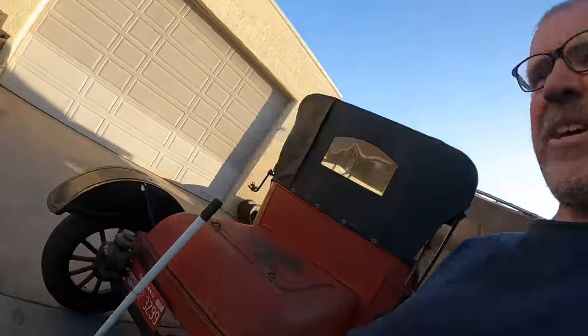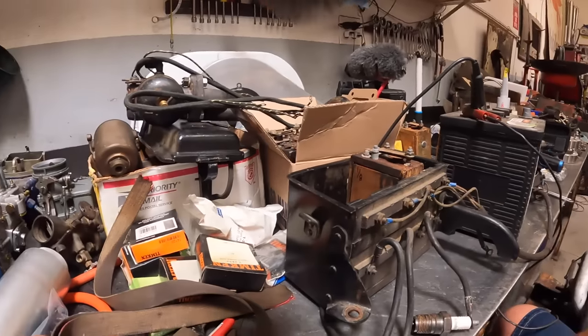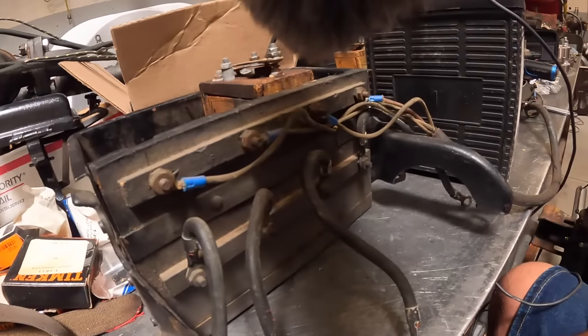Well, Jimmy's here to pick me up to go get some dinner. I'm about burnt out from being out in the sun, so we'll get that tank cleaned out later on tomorrow and weld it back together, and I don't know, maybe we'll be pulling it down the street to get it running.